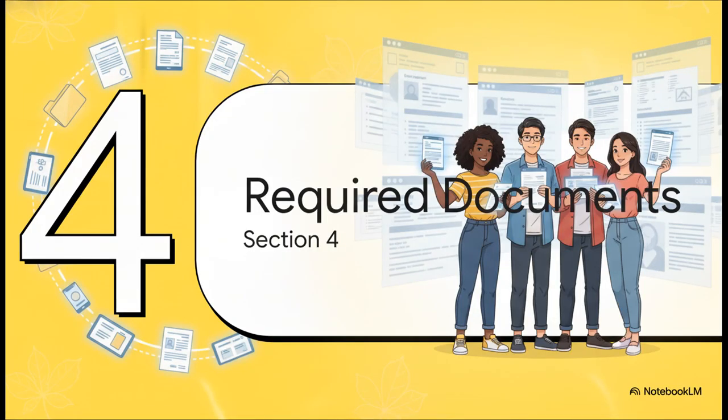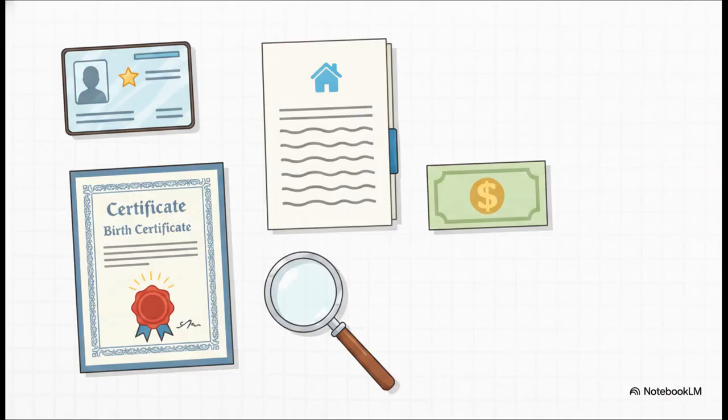Section 4, Documents you will need. Let's talk about the exact paperwork you're going to need to round up. Having these specific documents gathered beforehand, that is literally the secret to a speedy application, so let's get organized. The state basically needs to verify your identity, your legal status, your Ohio residency, and your financial situation. So things like a driver's license, birth certificate, your lease agreement, and your pay stubs from the last 30 days, those are exactly what the caseworkers are looking for.